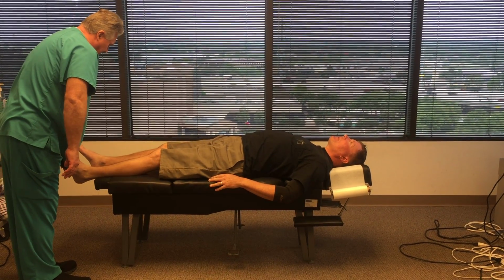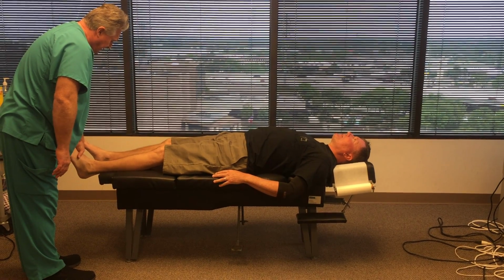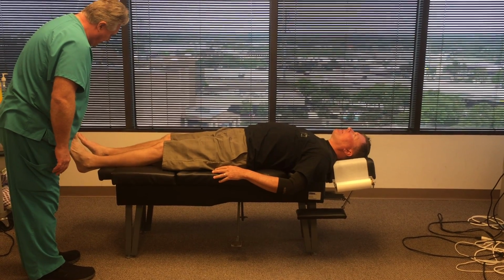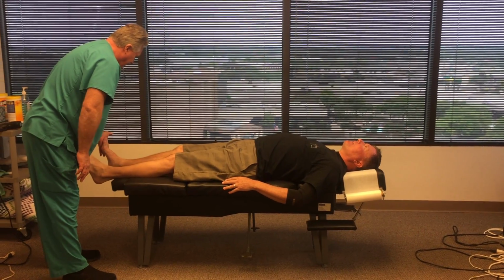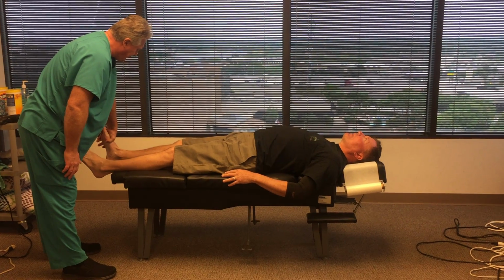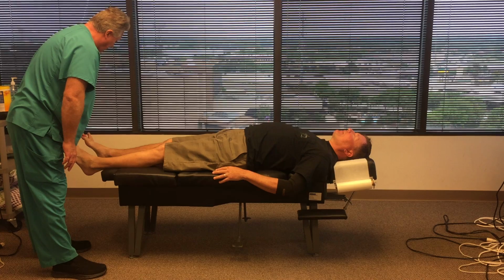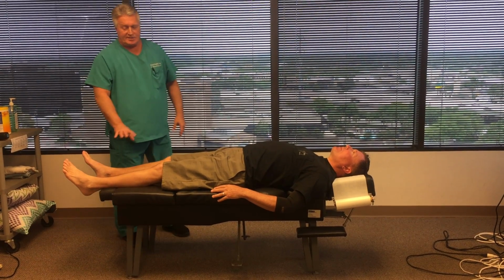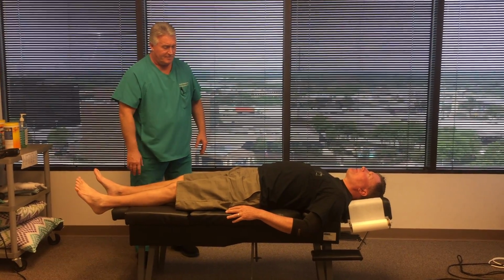I'm going to have you push against my hand. Pull up. Turn in against me. Turn out against me. Okay, now push with your big toe. Pull up with your big toe. Good. Push with this foot. Pull up. Turn in against me. Turn out against me. Push with your big toe and pull up with your big toe. Good. So these are lower extremity muscle tests, and I'm evaluating the lumbosacral plexus of nerves right now.